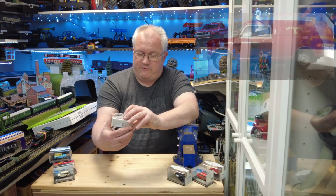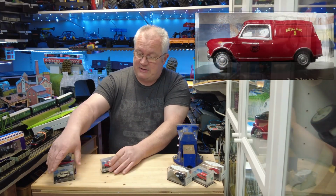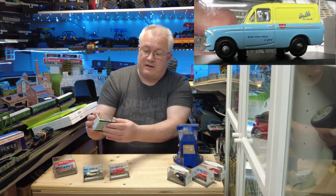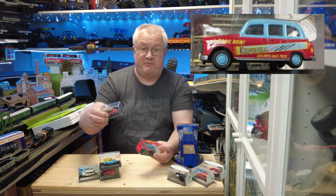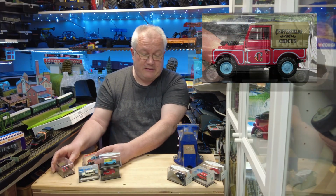So what have we got here? We've got a postal van, a mini postal van. I do like my minis, so that's great. We've got a mini traveller, again, like that one. Little ice cream van, Walls ice cream van. Then there's a taxi and a Land Rover, both of Chipperfield Circus, so these are going to go straight on the circus scene on the 3-rail layout.